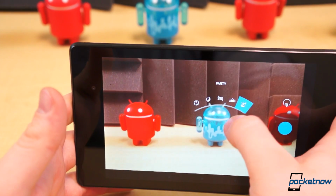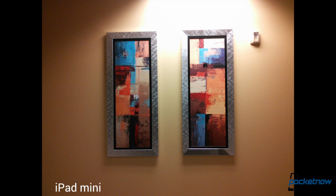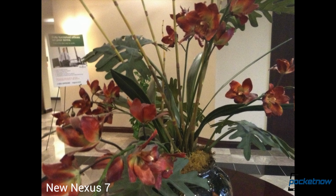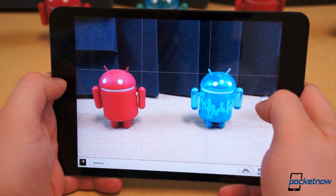And the cameras on these two will not knock your socks off by any means. They both equip 5-megapixel cameras around back and both take dull pictures which lack contrast, detail, and proper color reproduction. Your smartphone will likely take much better pictures, but these will do in a pinch.